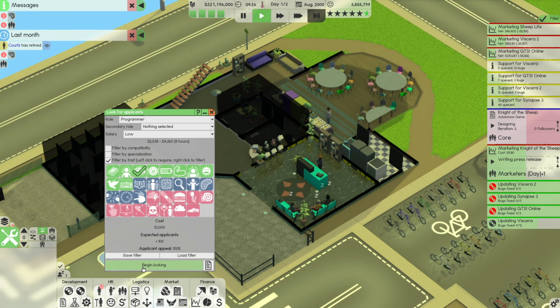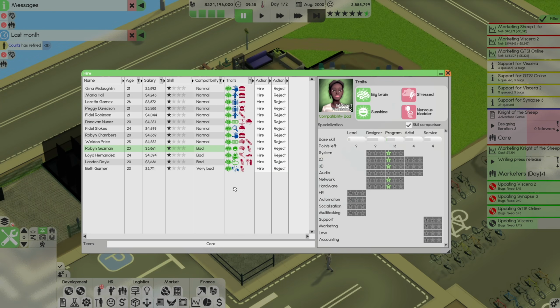Probably big brain, actually. And not forgetful. Bit harder to find this one. Little bit harder. There's a big brain super focused and a big brain friend maker. And then your base skill just has to go up over time doing stuff.